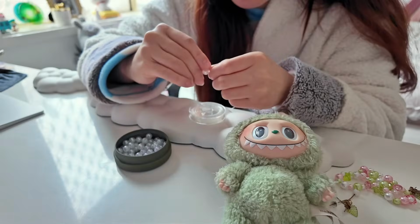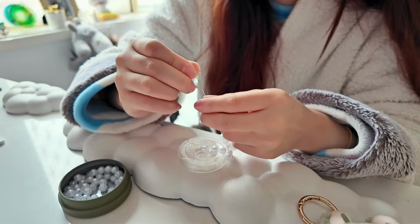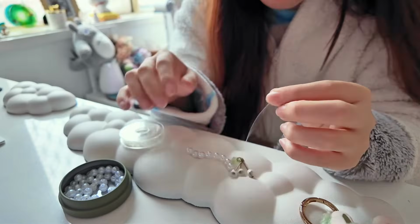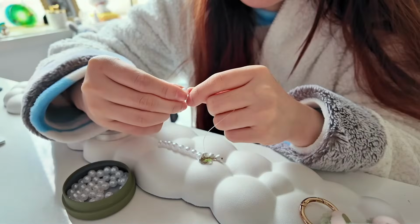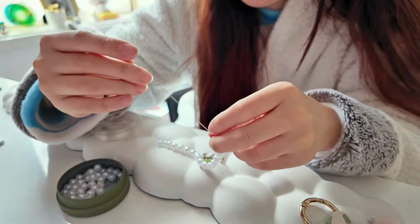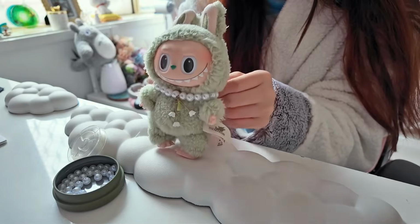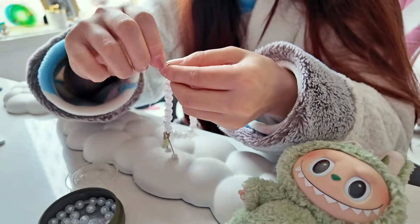But let's get on with the rest of the video. So I'm just gonna start by making her a cute little necklace, and I'm using a clear elastic string and I'm just gonna feed some white pearls through. I wanted to go for fairy vibes for the green Labubu, and I have these cute lily of the valley earrings that I never wear, so I thought I would take them apart and add it as the charm to the pearl necklace.